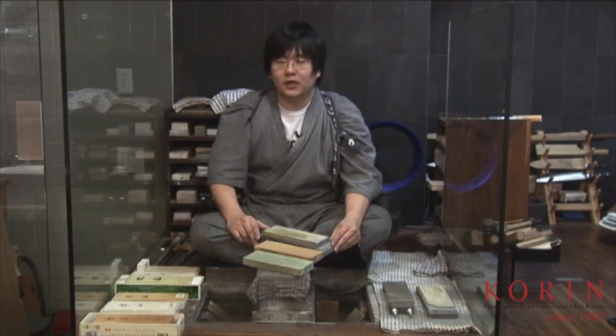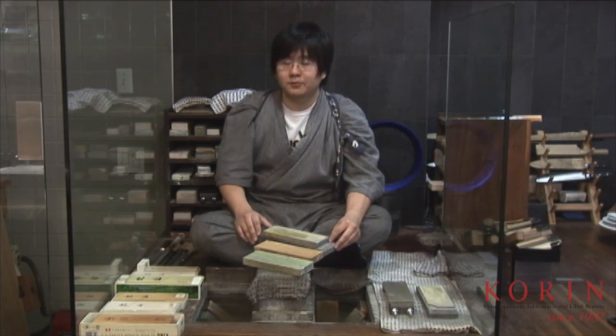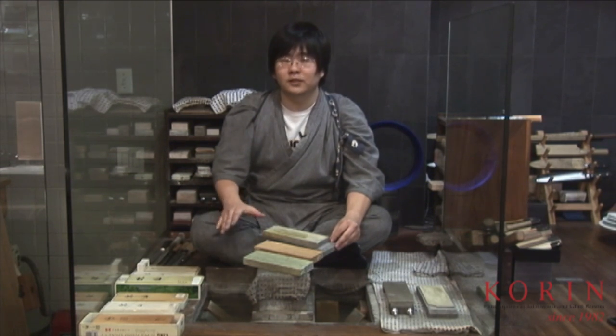In future episodes, I'll go over which grits are good for which specific knives, such as boning or chef, and I'll also go over the specific techniques on using the different fine stones.